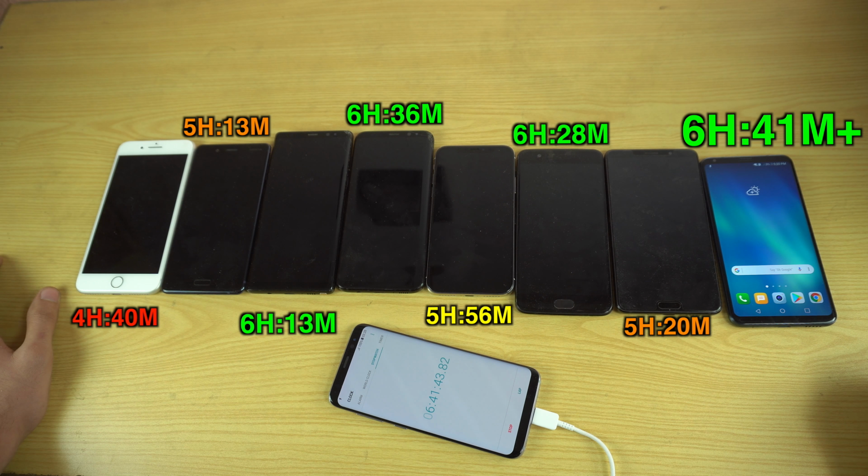And Nokia 8 was okay. The Note 8 was pretty close to the Galaxy S8 Plus in the start, but somehow during the end, it lost a lot of juice. There was like a 5-6% difference there. The iPhone 10, of course, did a really good job.